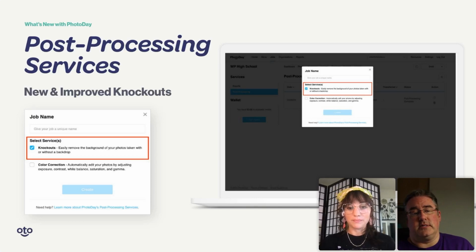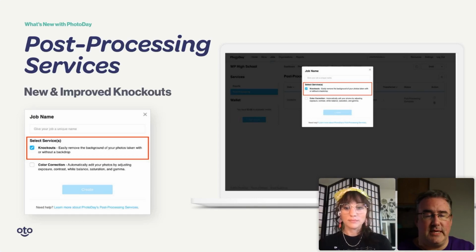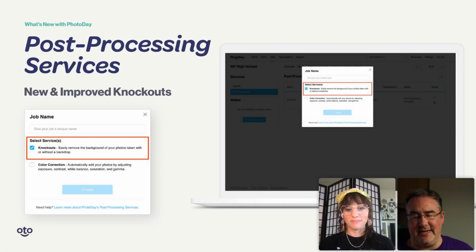All right. So we're going to talk about post-processing services and some of the new stuff that we've updated here. We now have a new and improved updated knockout service. So you're no longer stuck to just green screen. You can use any background: white, gray, black. Obviously, don't make it impossible for the system to extract by taking a picture of your kid on a chain link fence with a bush behind him. Just give it a clear, easy way to do it.